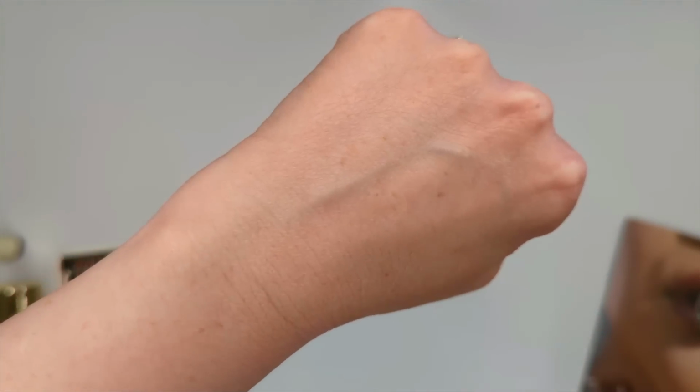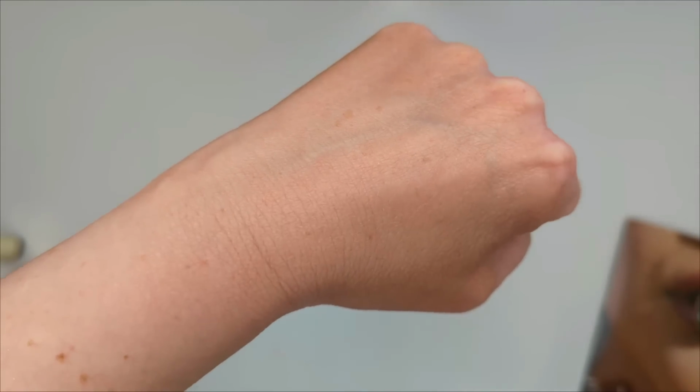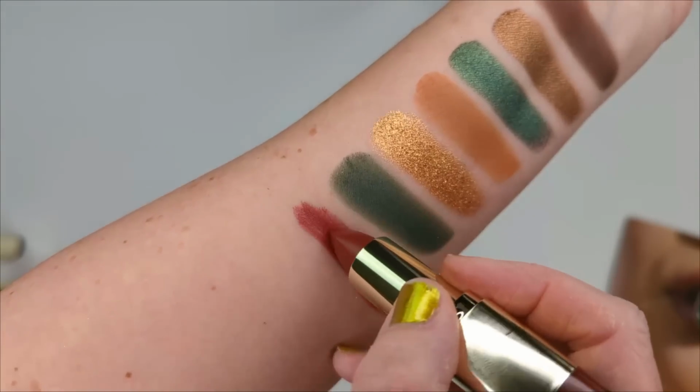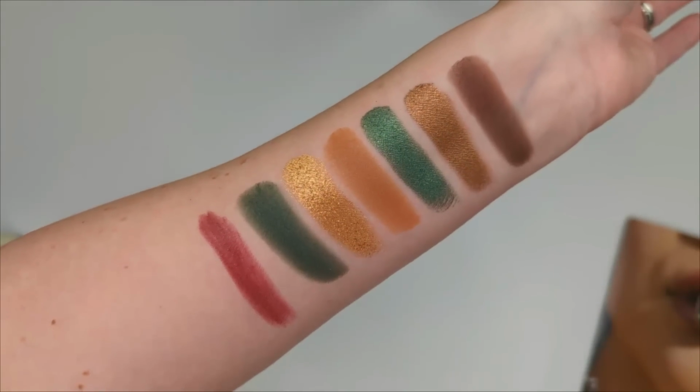I mean, honestly, these don't give a lot of color. I feel like they give a little bit more sheen than anything. So even if you're my skin tone, I think you could still wear this one pretty easily. And then the lipstick for this collection is Tuscan Toast. So there's that collection. So what do you guys think of these?